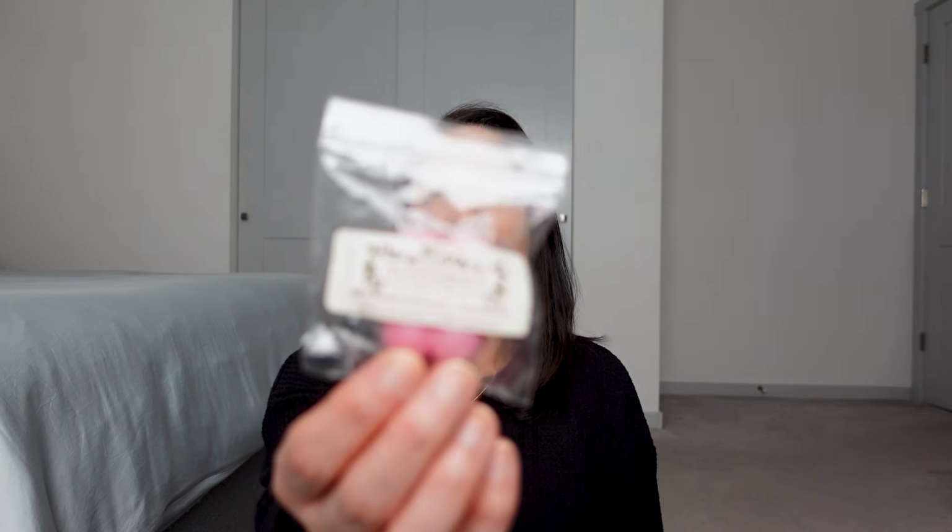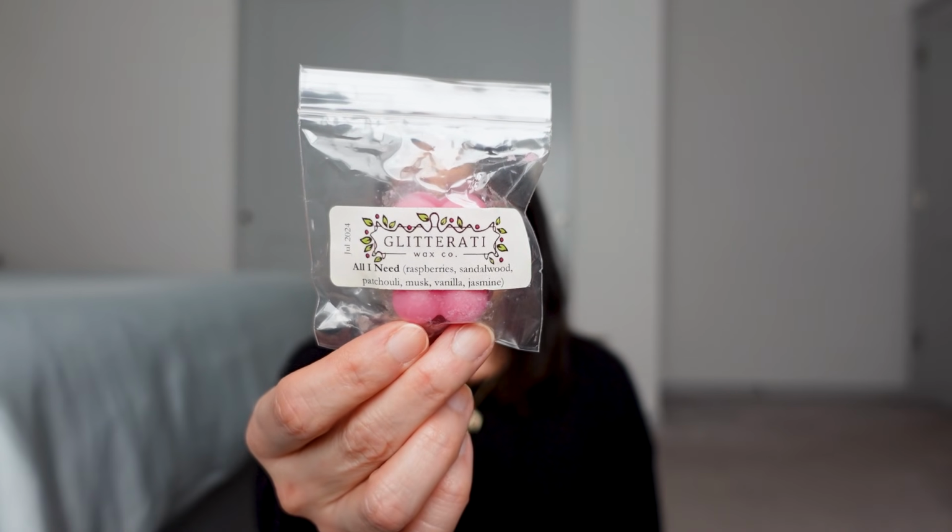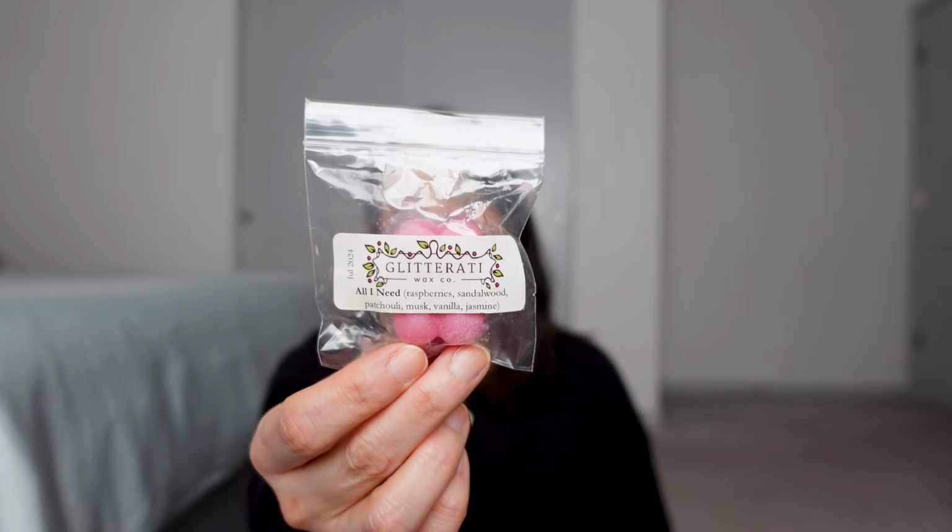Then Glitterati. This is All I Need. It's raspberries, sandalwood, patchouli, musk, and vanilla jasmine. So Glitterati is a vendor that for me, and for many, I think, is hard to get, because when she opens for a pre-order, you've got to get in there. Even for a pre-order, a lot of times we think like RTSs are like Hunger Games. And I feel like it's impossible to get in, so I've never even tried.